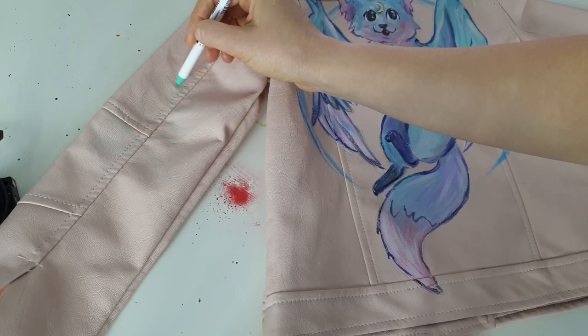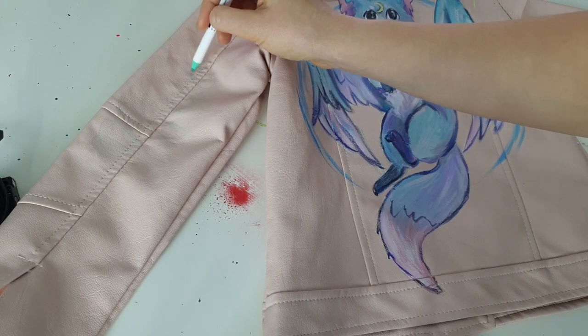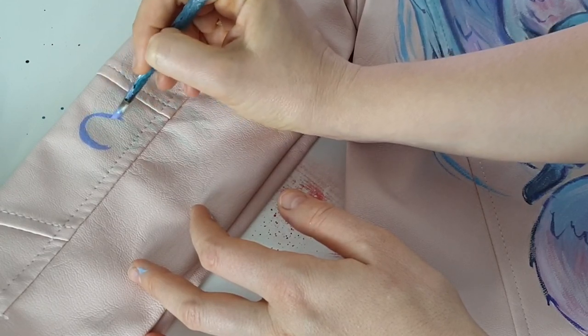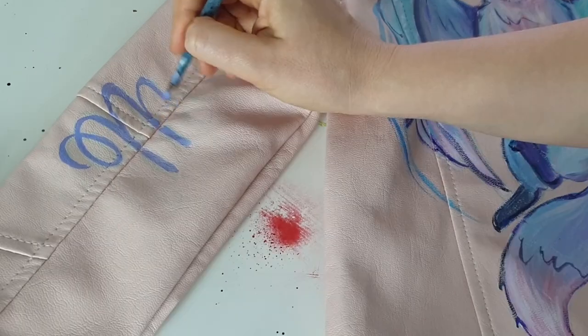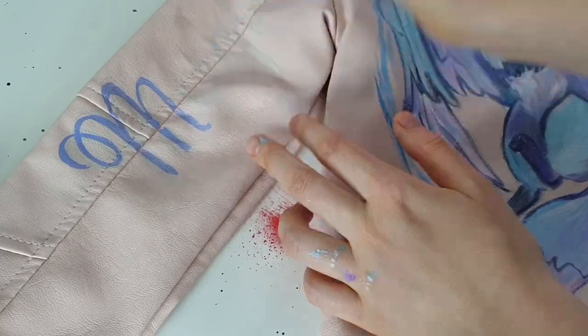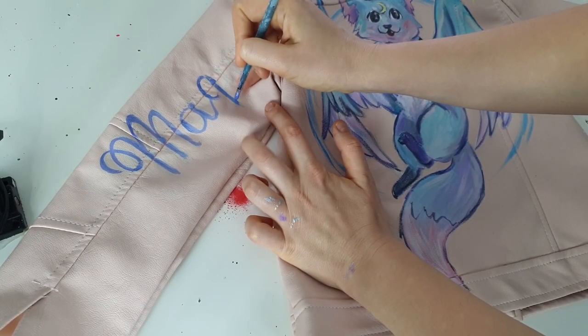I'm trying to write freehand. First I'm using a marker which I can easily erase from the leather, and then I'm applying colors, because it would have been hard to transfer the font from paper onto a jacket. It's much easier to write it freehand.